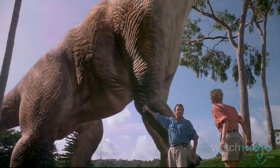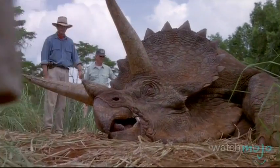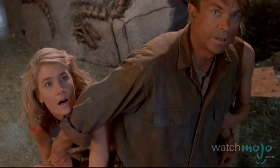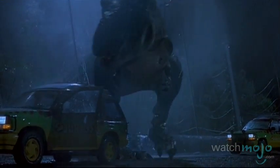Besides Stan Winston's lifelike animatronic creatures, Industrial Light and Magic's groundbreaking effects signaled a revolution in filmmaking and still look lifelike decades after the film's release.